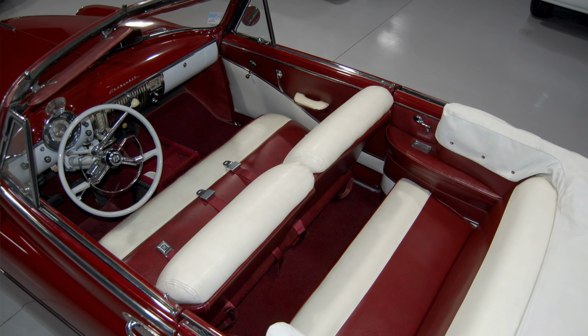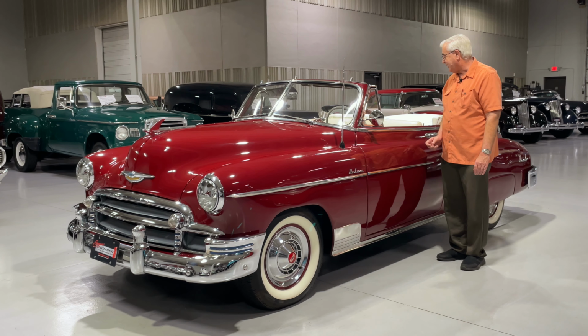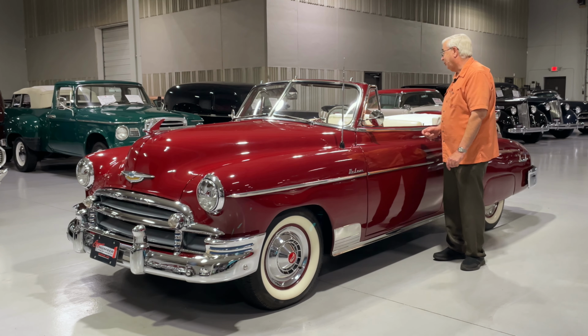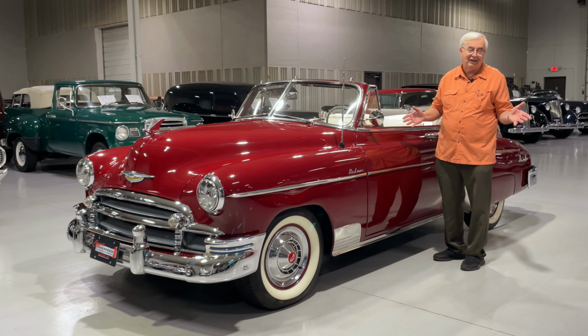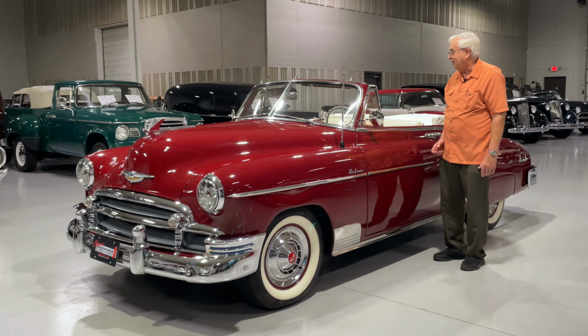Really pristine. This is actually very close to what you would have got in 1950. The only thing that I see that they certainly didn't have, to my knowledge, they've got seat belts. Really a nice improvement for us today. We're so used to that. You get in a car without seat belts, you kind of get nervous almost.